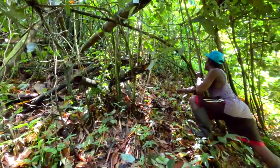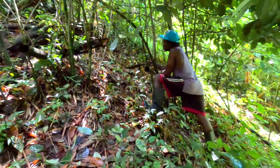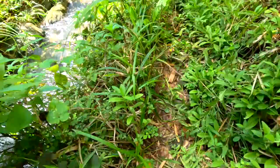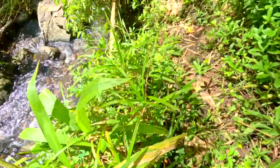That's a yam? There's so much food here. I know. Crazy. You get it right on the edge of the trail. Yeah, I don't want to lose bananas.